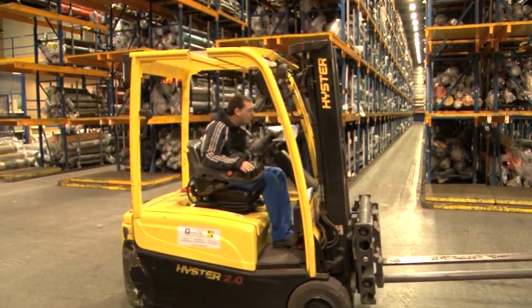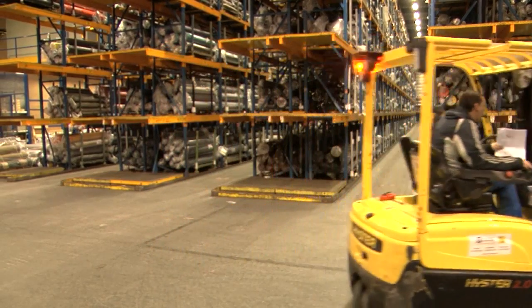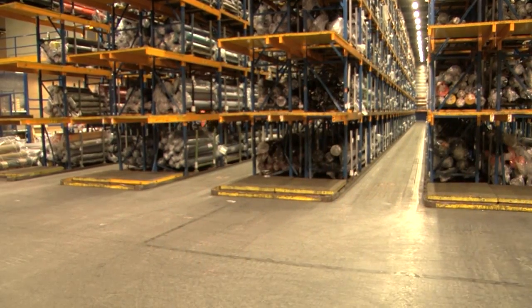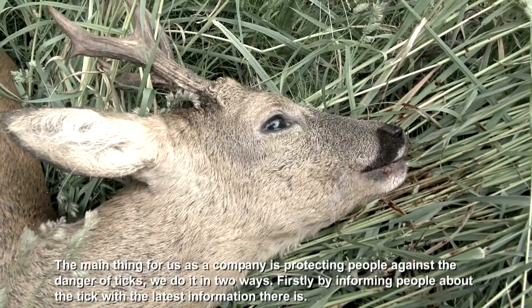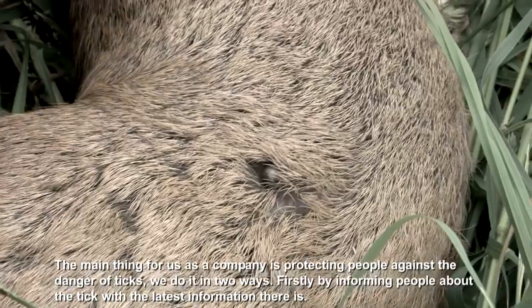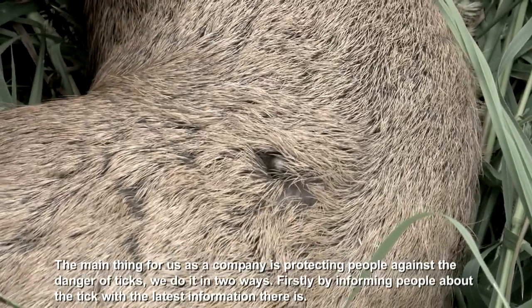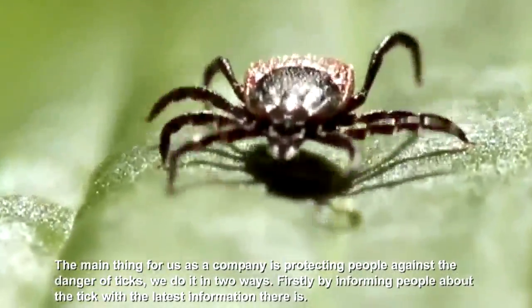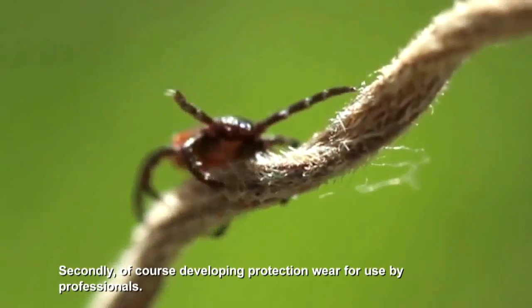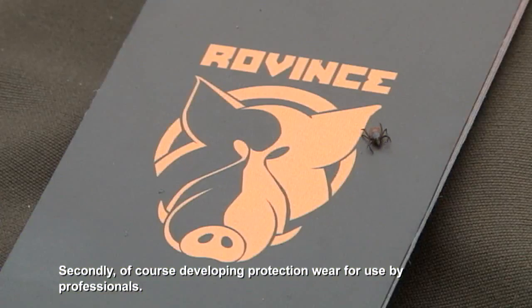This has been the driving force behind the company. Prevention is better than cure. The main thing for us as a company is protecting people against the danger of ticks. We do it in two ways. Firstly is informing people about the tick with the latest information there is. Secondly, of course, developing protection wear they could use in professional circumstances.